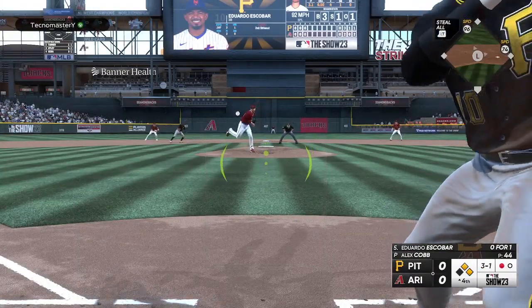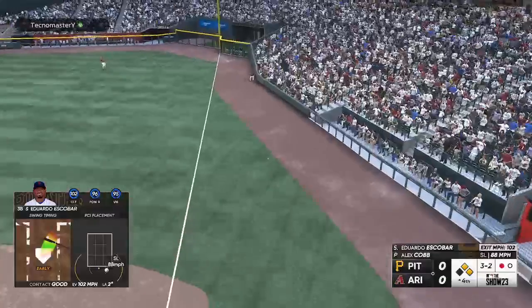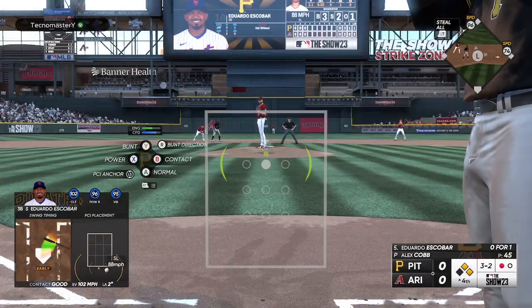The 3-1. Fouled off to the right. As a hitter, you don't know what to expect here in the 3-2. If he'll throw a breaking ball 3-1, he'll do it again 3-2.